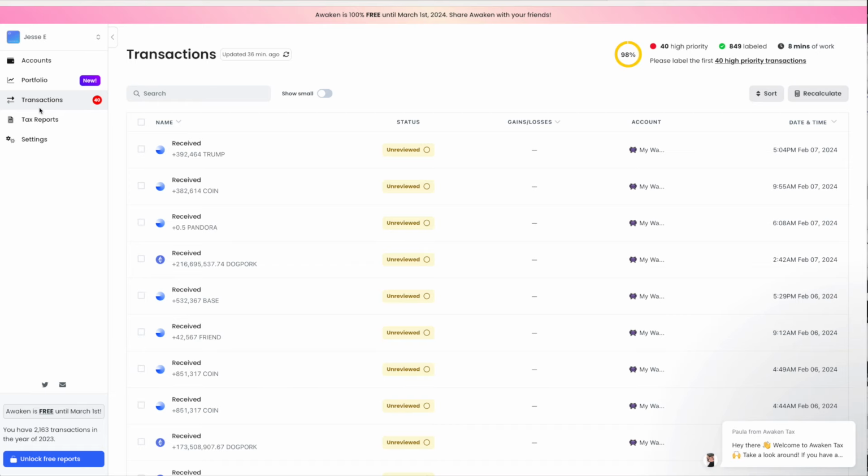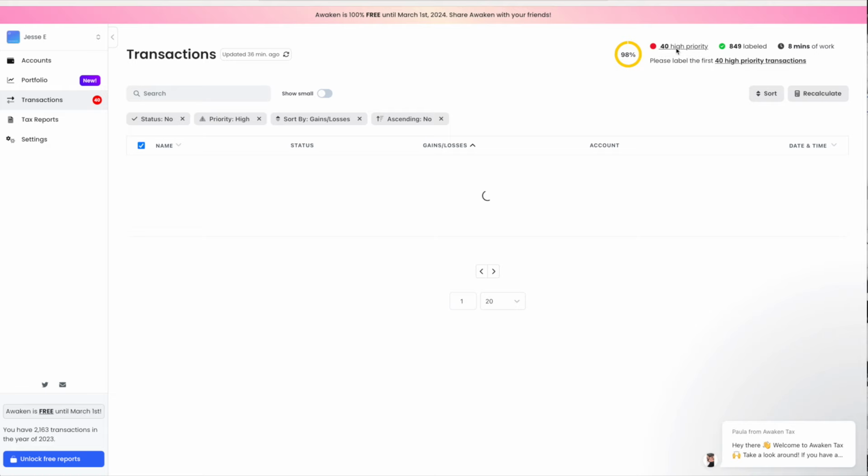Now, the real magic happens with Awaken when it comes to labeling transactions and correcting issues. Compared to the other crypto tax softwares I've talked about so far, it is a night and day difference and extremely intuitive. First off, they actually separate the high priority, biggest impact issues from all of the other issues you need to correct, which was a lifesaver for me.